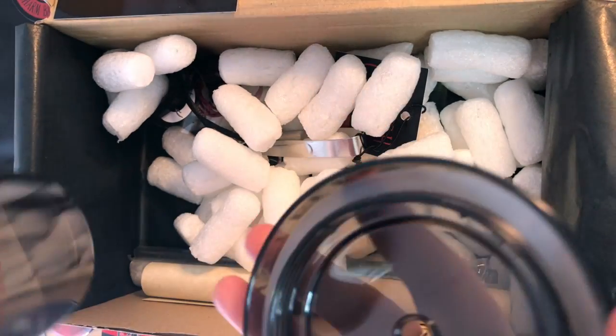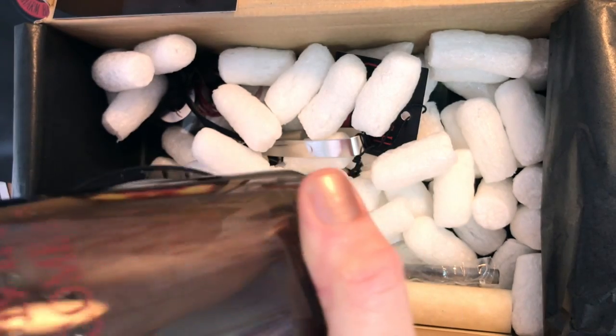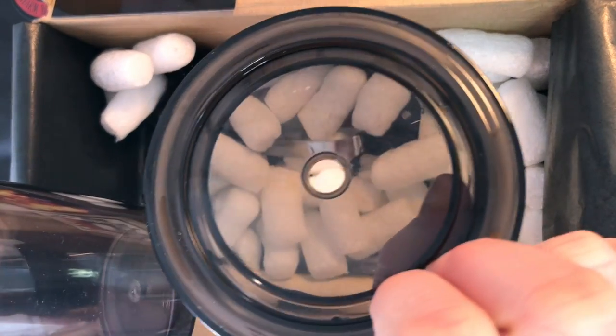this would be a really good way to, it's insulated actually, I think, so you could probably put hot drinks in them and they would stay hot, which would be pretty cool. And there's a little straw hole in the lid, so it'd also be really cool for smoothies and things as well.